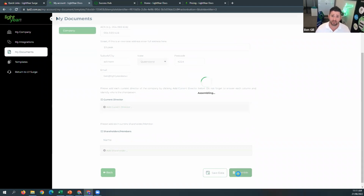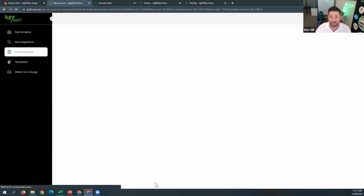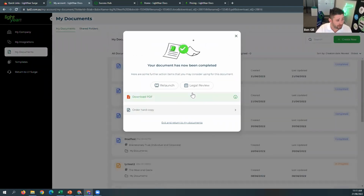Firms are charging around $400 to $500 to update this. It's a great strategy for your sole directors out there that we've just done. So that will assemble, create the PDF, and create the actions for you. Okay, but that's how you can go into our platform. You can relaunch the document, legal review, order a hard copy, and there's the PDF ready to go for the client.